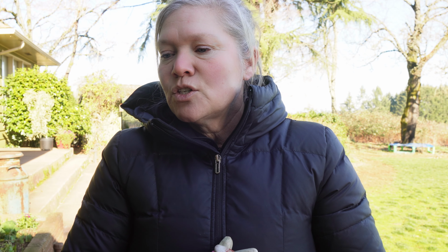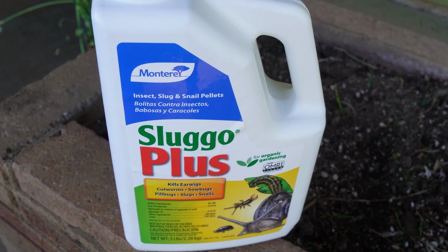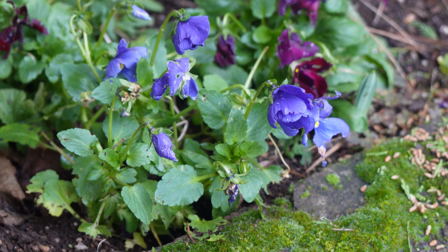All right, well, I know what I was going to talk to you guys about. The one thing you have to watch out for with pansies and primroses: slugs love them. So you have to use a little bit of Sluggo. We use Sluggo Plus or Sluggo, just depending on what we have. Sprinkling a little bit of that down will help with them chomping away at the flowers.